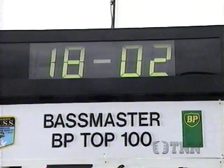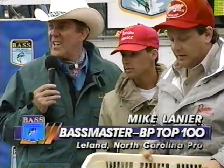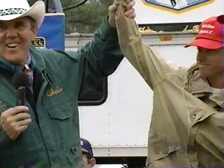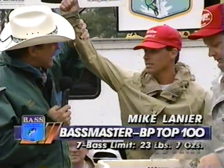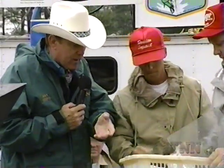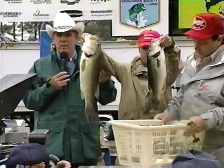But here's the bragging bag folks came to see. I tell you one thing, folks, they look like a sack of potatoes. They're so tightly packed. Watch the creel. 23 pounds, 7 ounces. There's your leader, folks, Mike Lanier. Boy, that's a tremendous job. Reach in here and hold a couple of these bigger bass and show the people. Folks, these are remarkable bass. He put the lure in the right place at the right time, and this is what the result is.